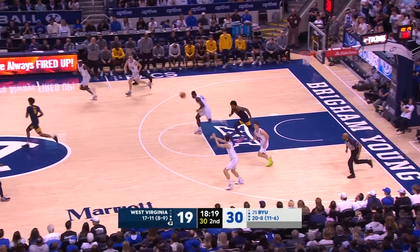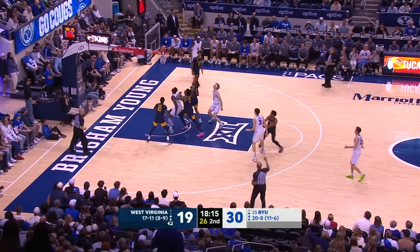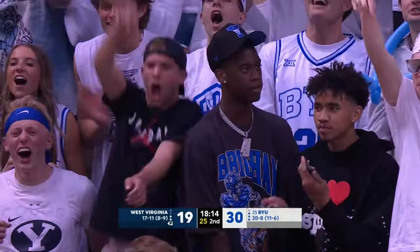Keita clears for the Cougs. Here's Saunders. He has 10. Making a dozen, and he's got the bump in the bucket.